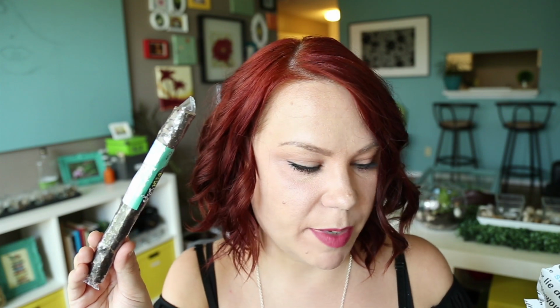Next is the Etta Says bison chew. This protein-packed American-made bison chew is easily digestible. Absolutely no artificial fillers, colors, or preservatives. We haven't opened this one yet, but I really do like the Etta Says products, and I'm sure the dogs will really enjoy it. Now we're gonna dive into the April BarkBox.